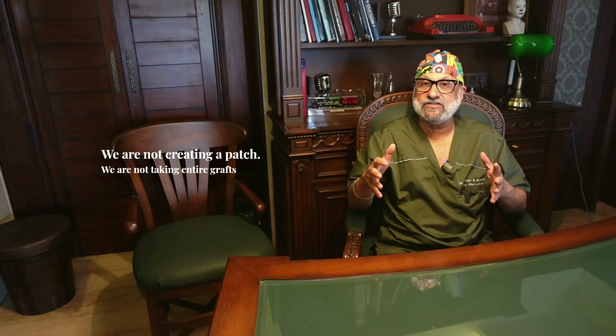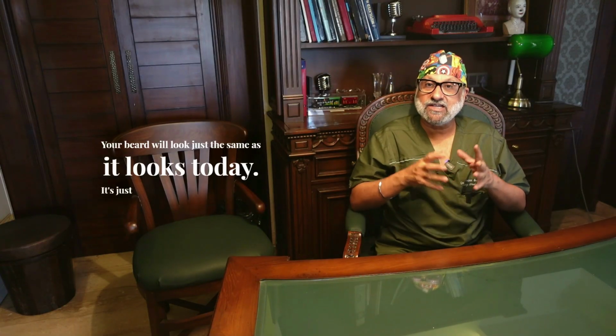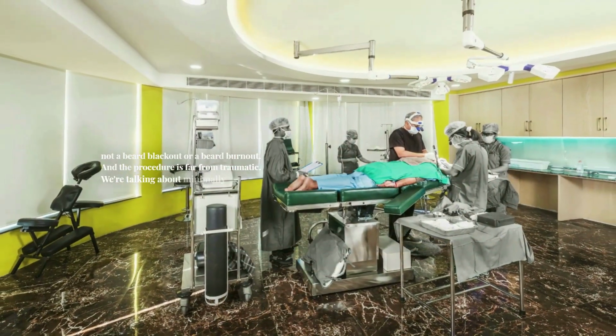We are not creating a patch. We are not taking entire grafts from the shadow area or from the cheeks. Your beard will look just the same as it looks today. It's just a few well-placed extractions, not a beard blackout or a beard burnout. And the procedure is far from traumatic. We're talking about minimally invasive FUE, not extensive removal.